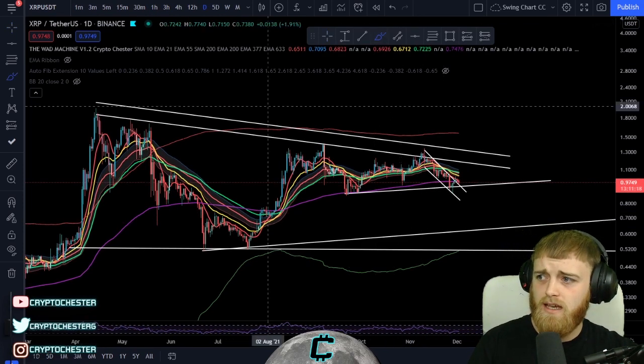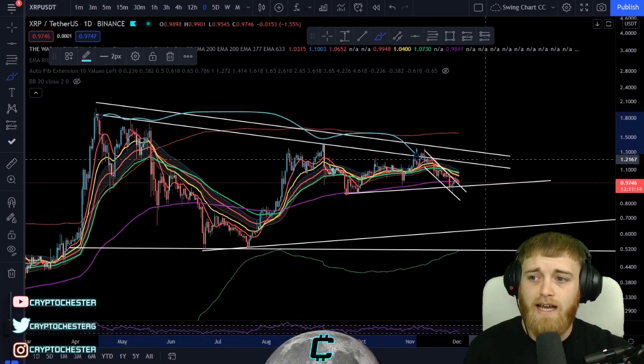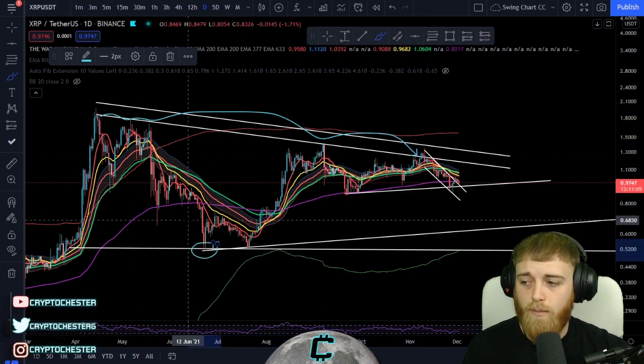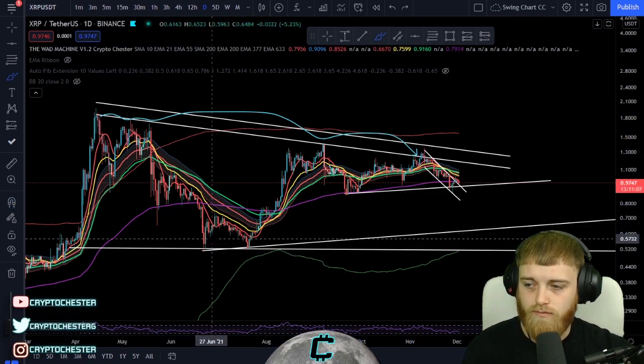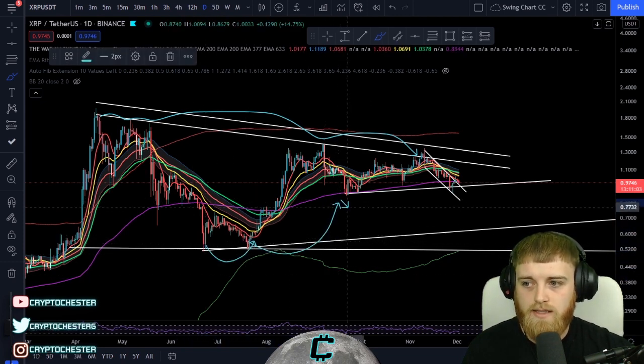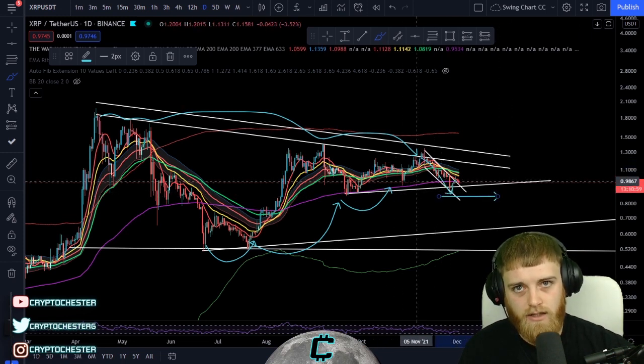But from there, we are seeing a very, very strong resistance line coming down. Downward sloping resistance line coming through. Now, this is very interesting, right? Because we do have, obviously, these lows coming through from this May, June sort of downtrend. And then we have higher lows being set. We have another higher low being set. Another higher low being set. At this point in time, we have invalidated this higher low, right?